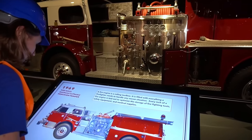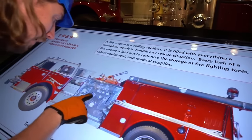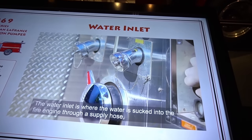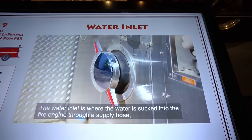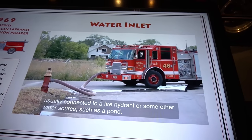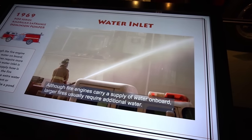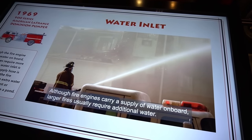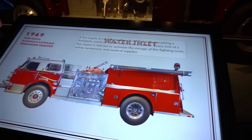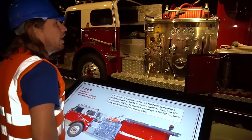Well, let's see what we can learn about. I wonder what this is. It's like where all the gauges and stuff are. Let's see. The water inlet is where the water is sucked into the fire engine through a supply hose, usually connected to a fire hydrant or some other water source, such as a pond. Although fire engines carry a supply of water on board, larger fires usually require additional water. Oh, wow, that was really cool. That was really interesting. Let's see what else.